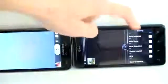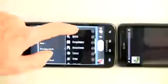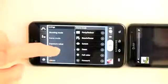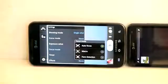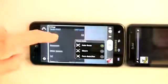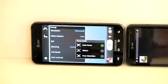The HTC has face detection, and on the Samsung we have pretty much the same large selection of scene modes. Exposure value, focus mode, you've got autofocus, macro, and face detection nested in here, with the HTC offering autofocus on-off as your options, or face detection mode. And you've got effects, white balance, ISO.